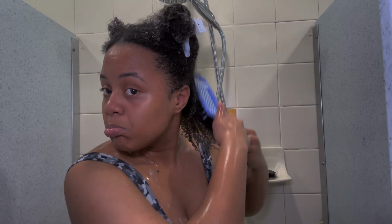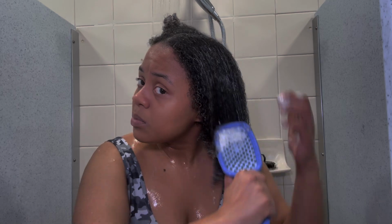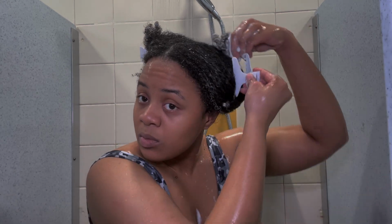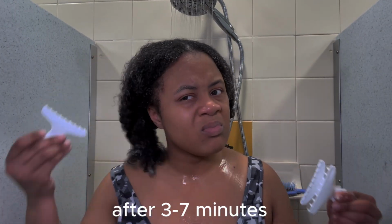I do want to test it on more tangled and matted hair, but for the first impressions, I liked it, and it smelled really good, and it was thick enough, and it glided really through my hair really good. So I'll give it about an 8. And after about 3 to 7 minutes, this is what my hair is looking like.